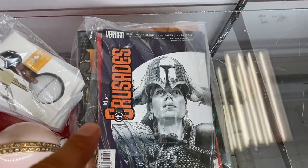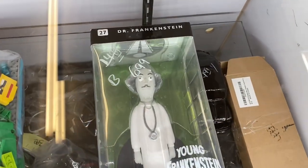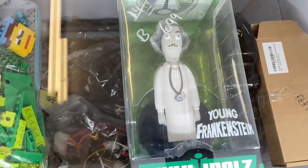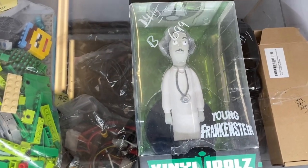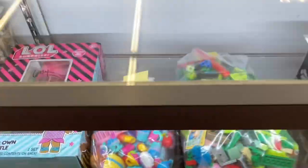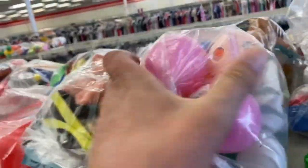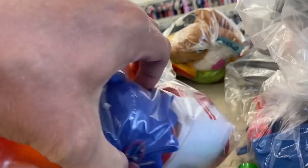Looks like we got some comic books or something here. This guy's still here. Oh, looks like they marked them down to $6.99. Maybe I'll pick them up for that price. Yeah, I think I'm gonna grab him. All right, now it's time to see if we got anything in the bags. Look at this guy.